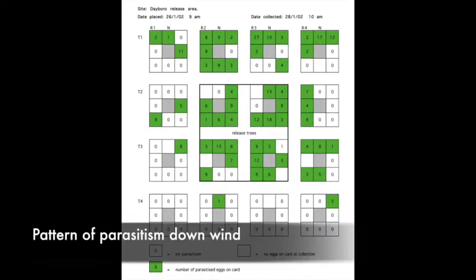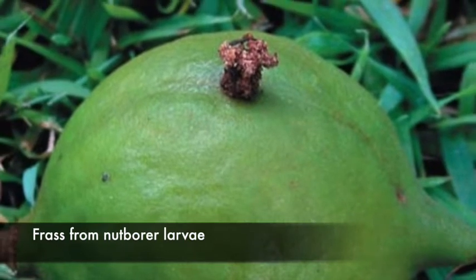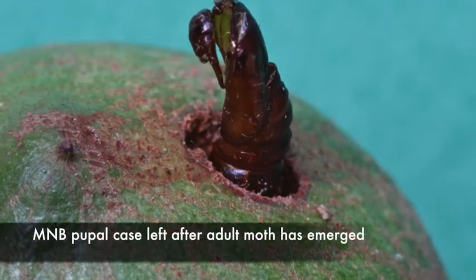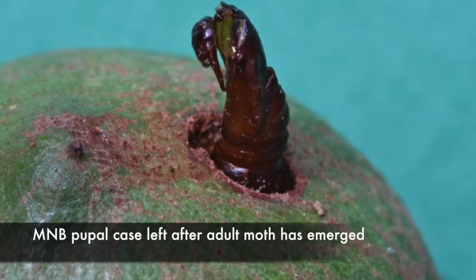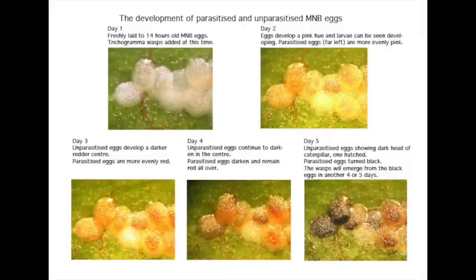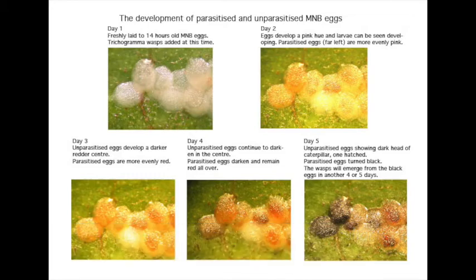Once we were able to get a reliable culture going, as part of the research project, we decided the best way to test it out was to get them to as many consultants as practical to trial in small plots. This hands-on approach proved to be very helpful to consultants who quickly learnt to identify the telltale signs of parasitism and started to get confidence in the parasitoid's abilities.